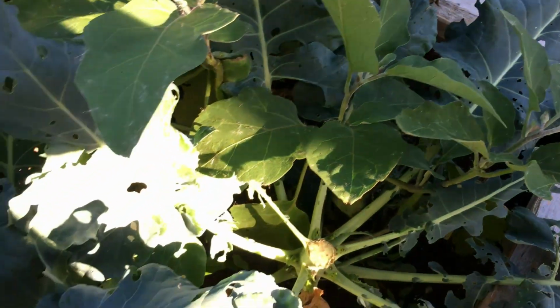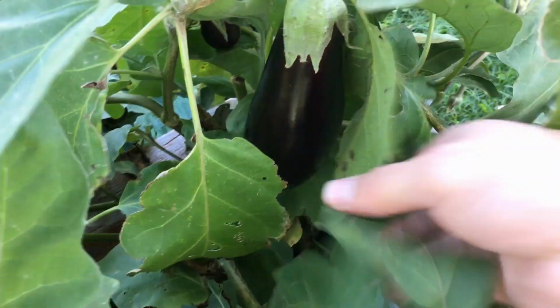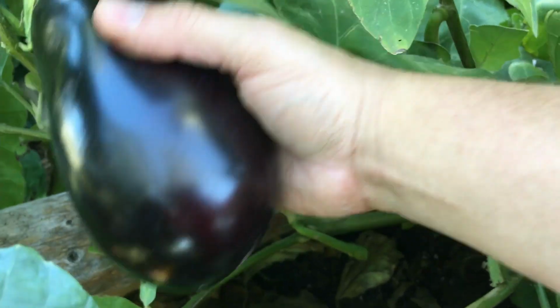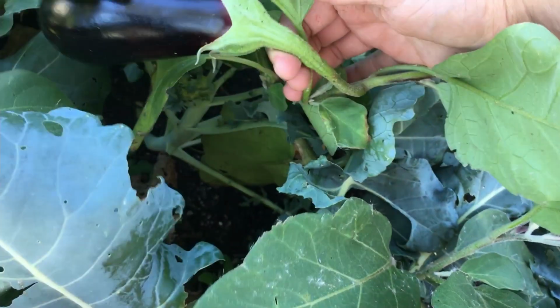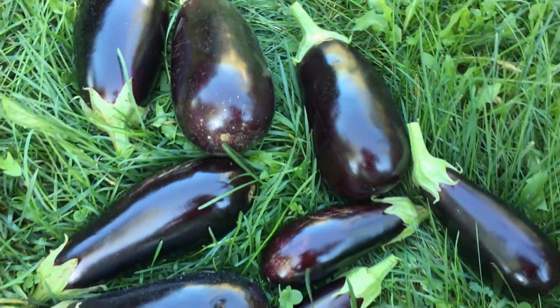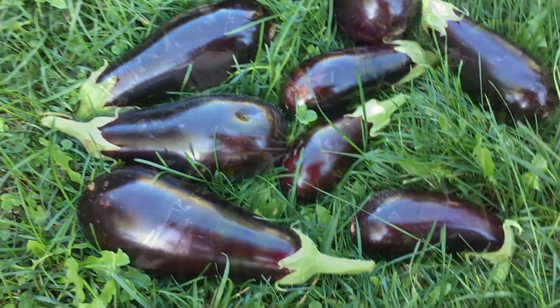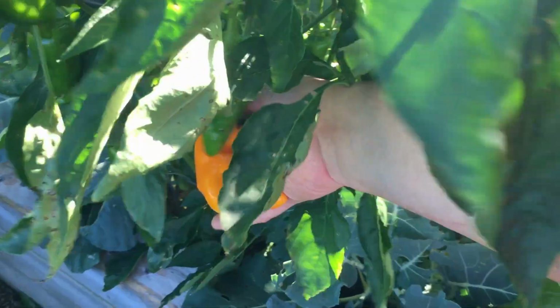Now, in that same bed where we harvested our broccoli here, you can see we have more eggplant, and they're not just small eggplant. Take a look at these. They're massive eggplant everywhere in here. This is the best of times for sure. These are from just 2 plants growing in that bed. Unbelievable.